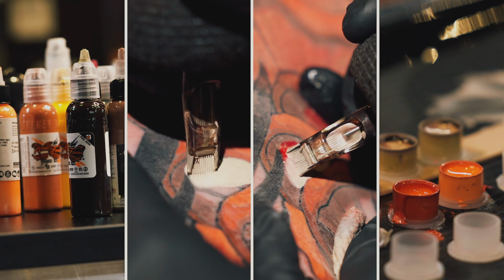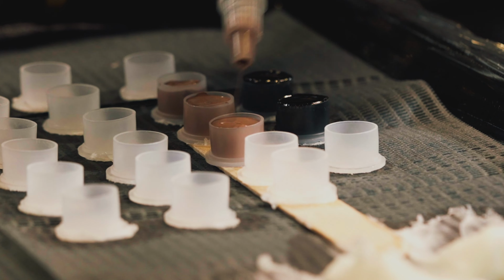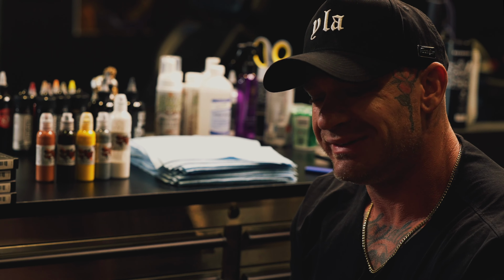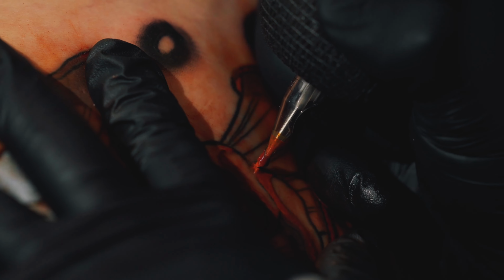I'm gonna be using some World Famous inks today. I've experimented with a lot of colors over the years. For me, World Famous works for how I tattoo. It's not too thick, it's not too thin. They've reached a good consistency that works for how I tattoo. I tattoo fairly quickly. I prefer the term efficiently. Great company. They're always there when I need them.